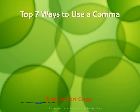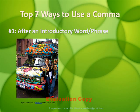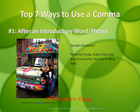Top 7 ways to use a comma. Number 1! After an introductory word or phrase. Wow, that is an interesting looking bus. Sample sentence? Perfectly funky. That is the only way to describe this bus in New York.